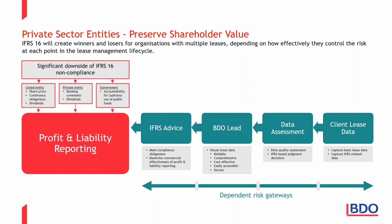So if you're a listed entity and you're not complying with IFRS 16, or you comply with IFRS 16 and all the numbers flow through your financials, it could have an impact on your share price. It could have an impact on your ability to declare dividends. If you're not complying with IFRS 16, you've got continuous disclosure obligations. If you're a private entity, banking covenants, dividends again, and if you look at governments, really the big issue there is around accountability for the judicious use of public funds. But all of those flow into profit and liability reporting. The negative impact that IFRS 16 would potentially have on your profit and the negative impact that IFRS 16 will have on your liabilities and the increase in liabilities.